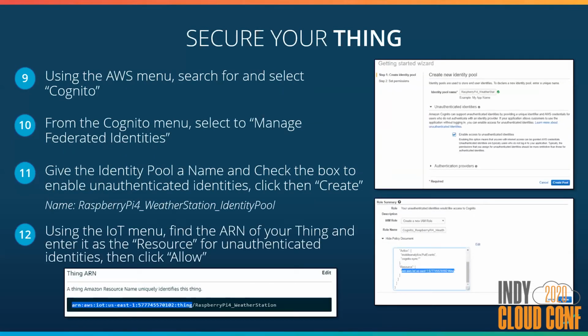So the bulk of the IoT security has been handled at this point, but we'll rely upon Amazon Cognito to do the authentication. Since our thing will not interactively log in with a username and password, we set up a pool for unauthenticated identities. This will help bind our thing, which has the policy certificate mapping. So we'll search for Cognito, and we'll manage federated identities, and we'll go create a new unauthenticated identity pool, and we'll name it the Raspberry Pi Weather Station Identity Pool.